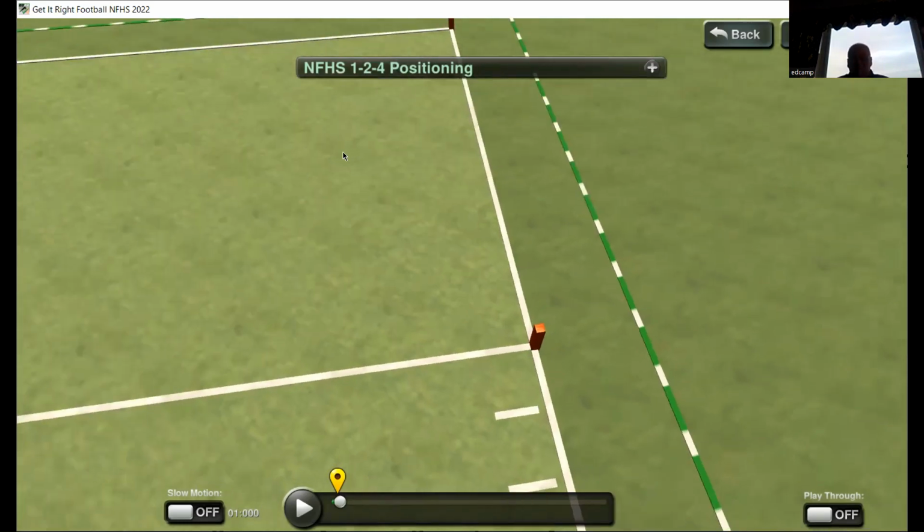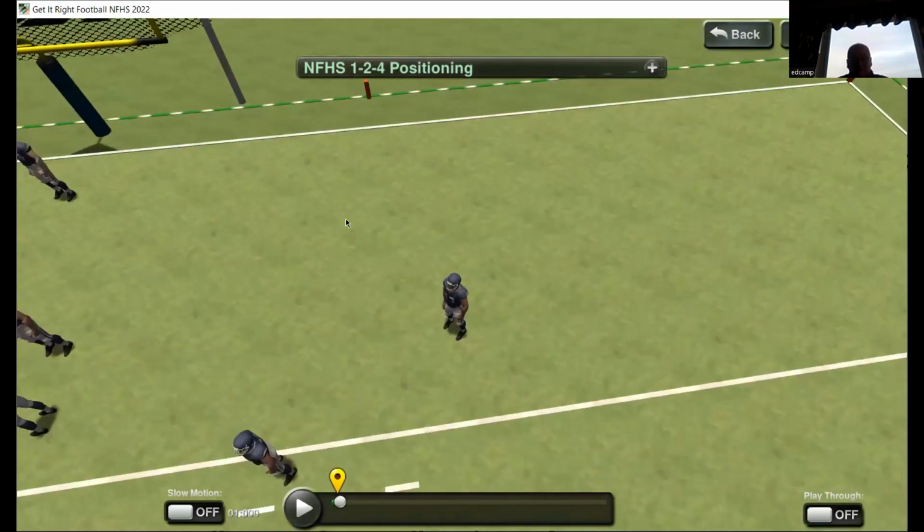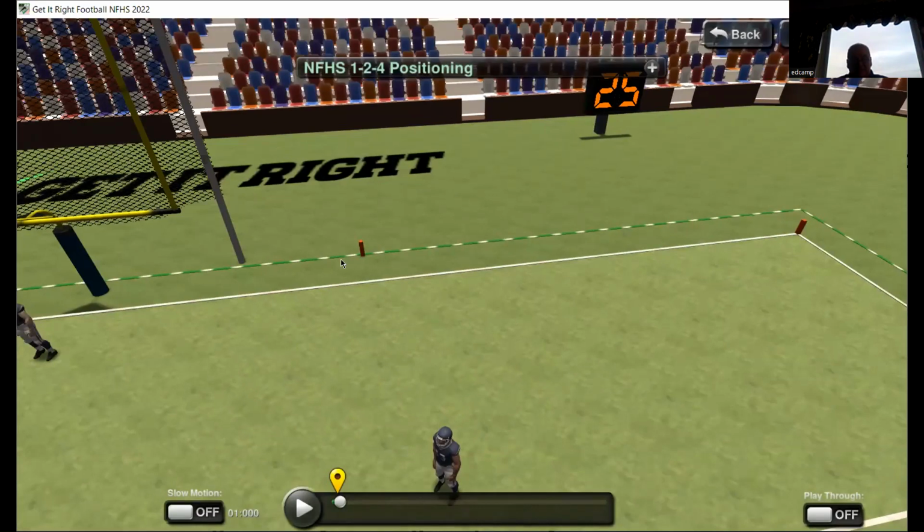But let me drift over here to the end line. The Federation allows this pylon here to be on the end line. That's okay, but they also say, or put it 3 feet back. And when we get to the field, we really need to ensure that that's off of the end line, because again, getting back to the whole out of bounds rule, if you touch anything that's out of bounds, like that end line, you're out of bounds.